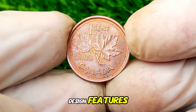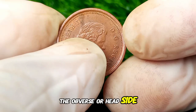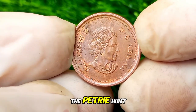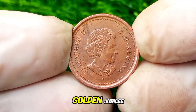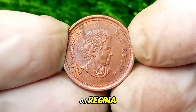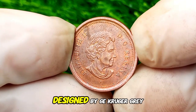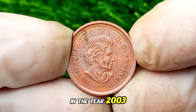Key design features. Let's dive into the design. The obverse, or head side, features a right-facing portrait of Queen Elizabeth II. This year saw two versions: the older design by Dora de Pédery-Hunt, used since 1990, and a new portrait introduced to mark the Queen's Golden Jubilee. Both versions carry the legend Elizabeth II DG Regina, meaning Elizabeth II, by the grace of God, Queen. The reverse showcases the iconic maple leaf twig designed by G. E. Kruger Gray, along with 1 cent, Canada, and the year 2003.